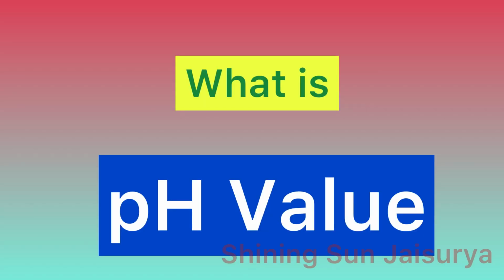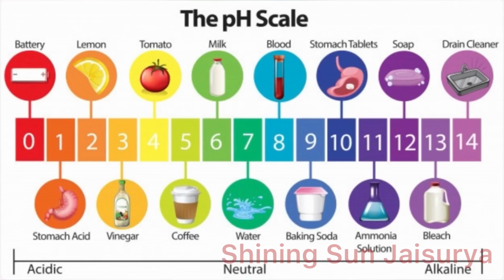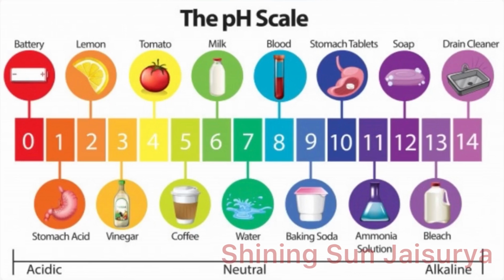What is pH value? Water quality is measured by pH value. Our drinking water should have a 7 to 7.5 pH value. A pH value from 0 to 7 is called acidic. Likewise, a pH value from 7 to 14 is called alkaline. Here you can see various samples of acidic and alkaline with their respective pH values.